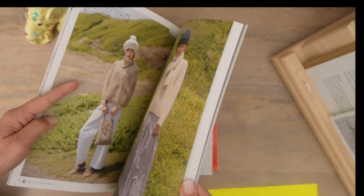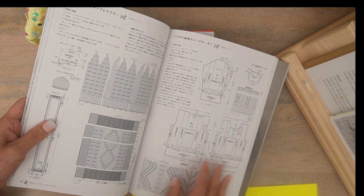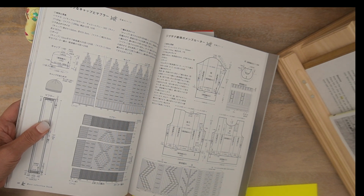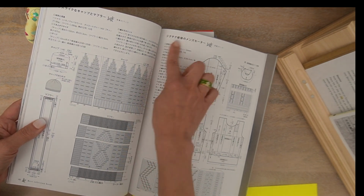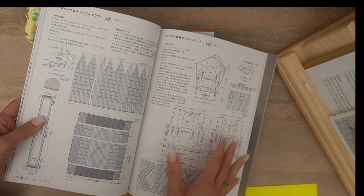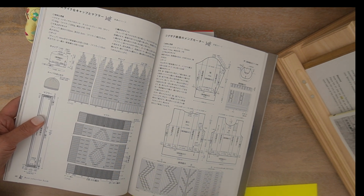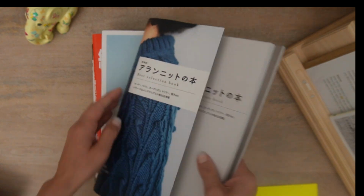And then if you see something you like, we'll talk about this in the next section of this video. You're going to have the pattern name, the information, needles, gauge, yarn, construction instructions, schematics, which we'll go over at a high level, and then you're also going to have the chart. Everything is pretty self-explanatory, but I just wanted to give you a sense of what that looks like.